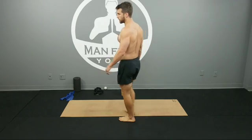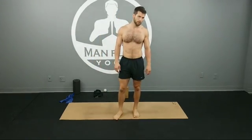Hey guys, sorry, we had an internet outage. We're back now. So anyways, we were doing some exercises on the ground with your chest down, and these are all focused on improving your shoulder mobility, but also helping with your upper back and your shoulder strength as well.